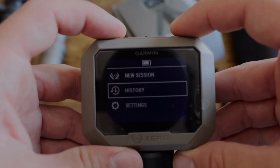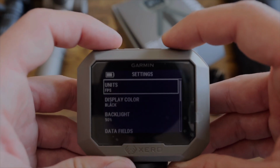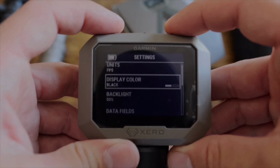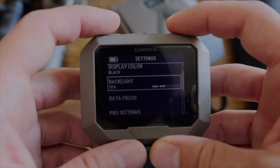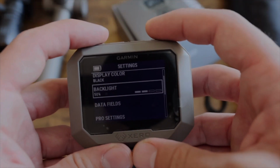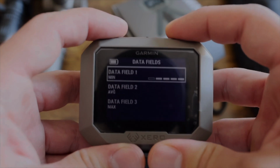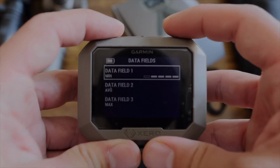Okay, and we'll go to history. No saved sessions, obviously. Settings. What kind of settings we got in here? Okay, display color. Okay, black or white, that's cool. Yes, it does have a backlight, so for those night matches and stuff like that, or if you're at an indoor range or somewhere that's a little less properly lit, you've got that. Data fields: min, average, max. Okay, that's going to be your velocities, right?